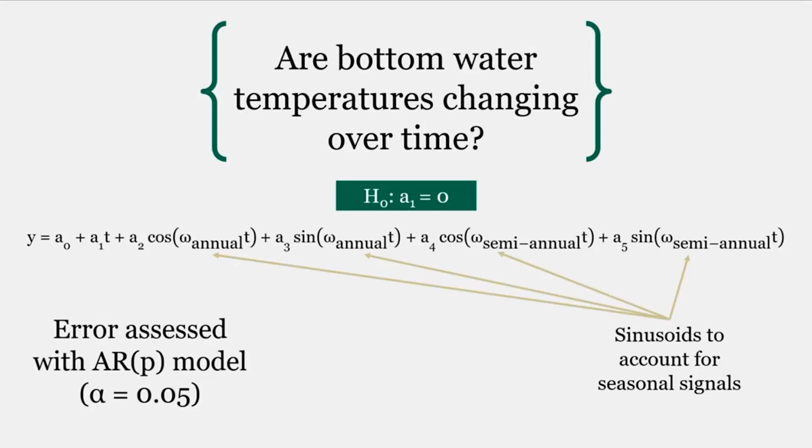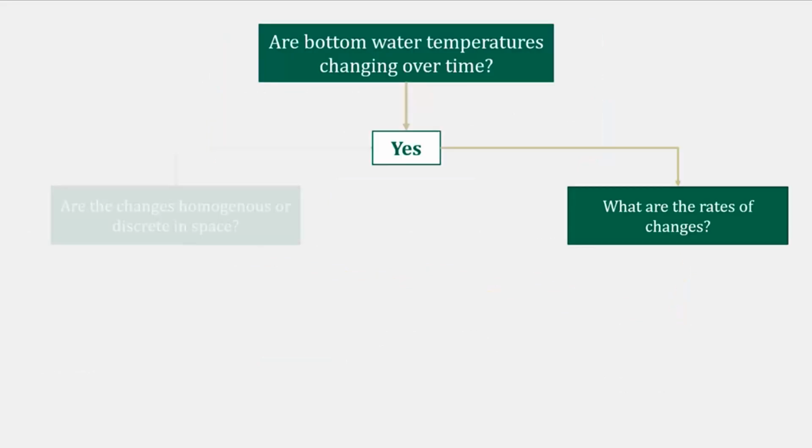Again, we use a 0.05 confidence interval, and we assessed our error using autoregressive models. And then for our spatial purposes, if a trend was found to be insignificant, based on our null hypothesis, we corrected the slope to 0, because that means that in that grid cell, there was no change in bottom temperature over time. So here's the cool thing.